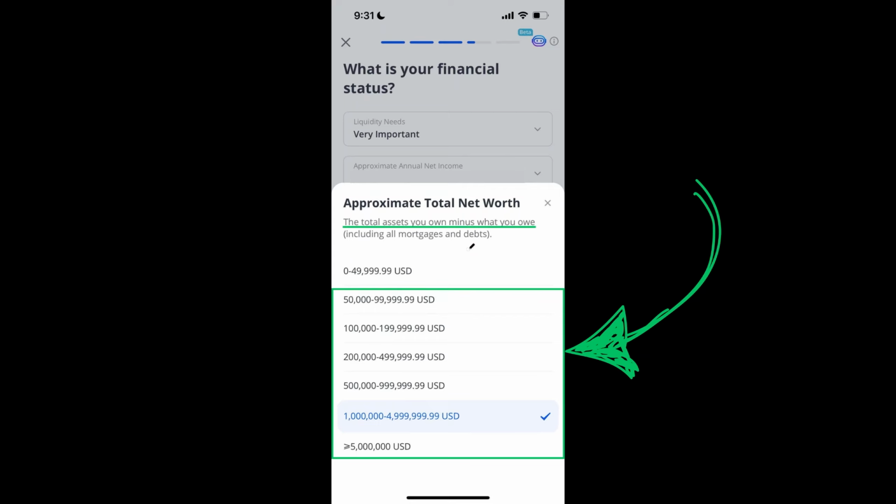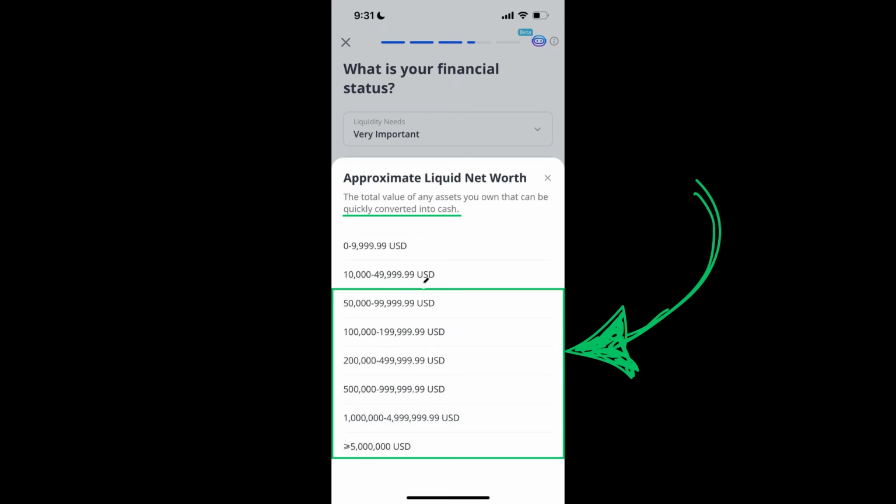Now, it's going to ask you your total net worth. So it's the total assets you own minus what you owe. This is like maybe your house or some other investments. Pick whatever one matches your situation the best. This is not going to be super important when it comes to getting the right options level approval, but it is important. You should know this stuff. This is important for your financial well-being.